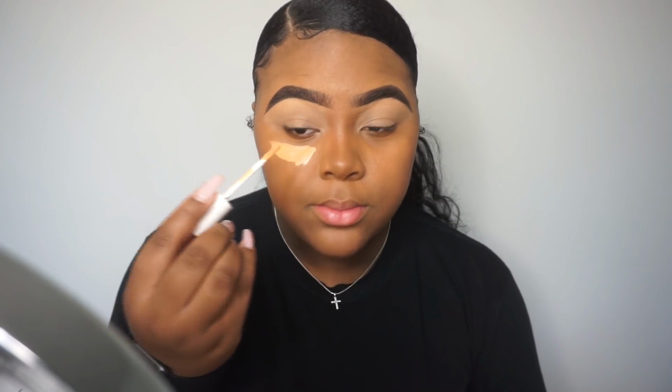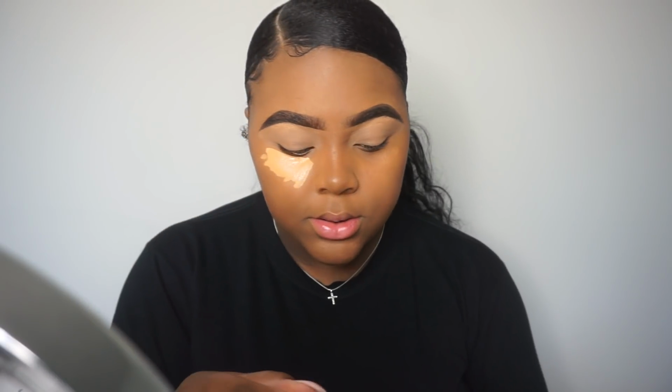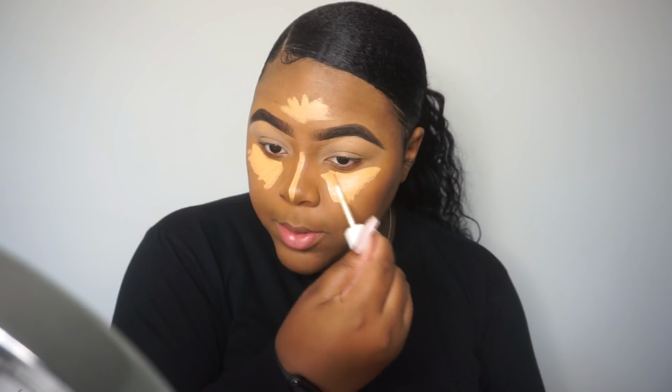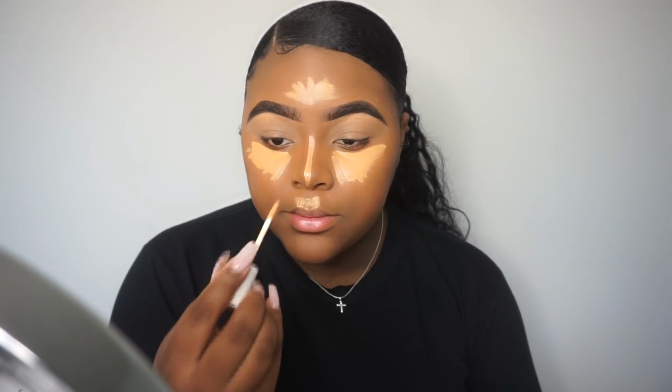You guys, it's really creamy. Really creamy. It's not watery, it's not liquidy at all. I do not like the watery consistency of the NARS concealer. I did not like it. I literally used it one time and took it back to the store. It was terrible. Not for me. So it's really creamy, it's really pigmented too. And I do like the color. It's not too yellow, and it's not too neutral.